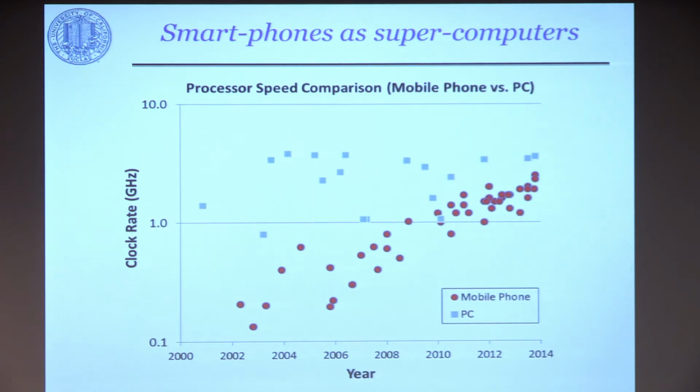In addition to the optical hardware, these devices are also supercomputers. They have graphics processing units so that you can capture a raw image or sensor data, but at the same time process it rapidly using the mobile phone. And these are, I think, extremely exciting opportunities put together.